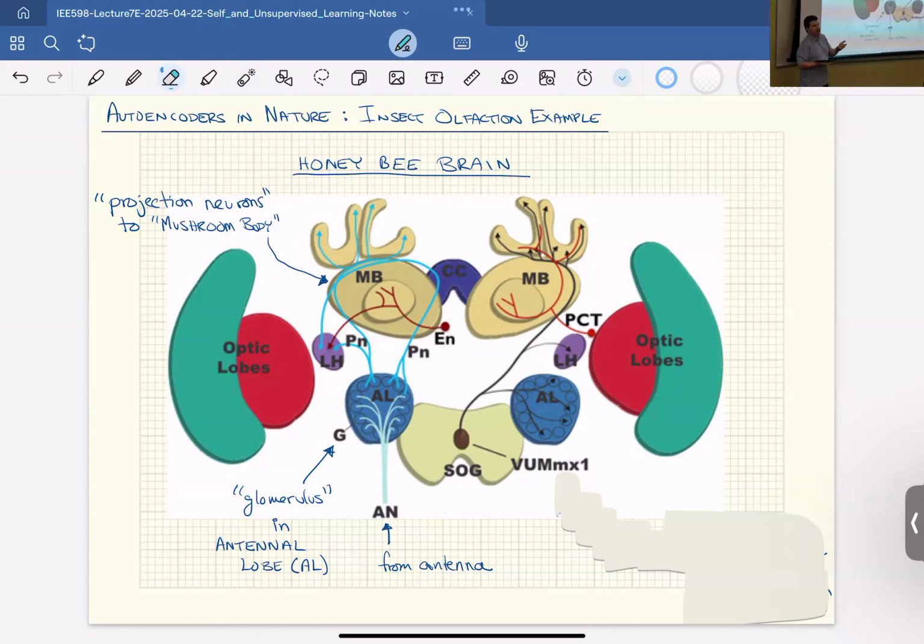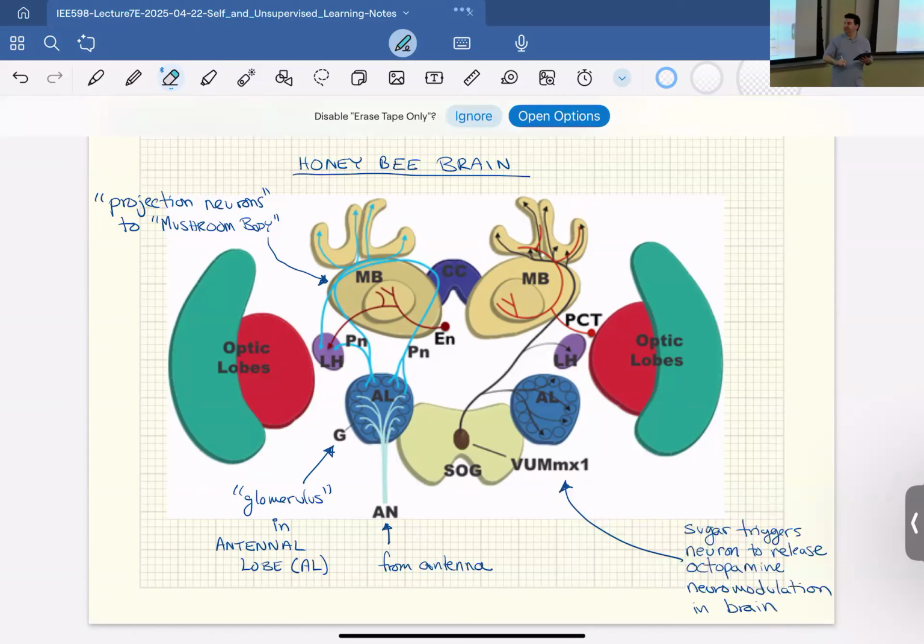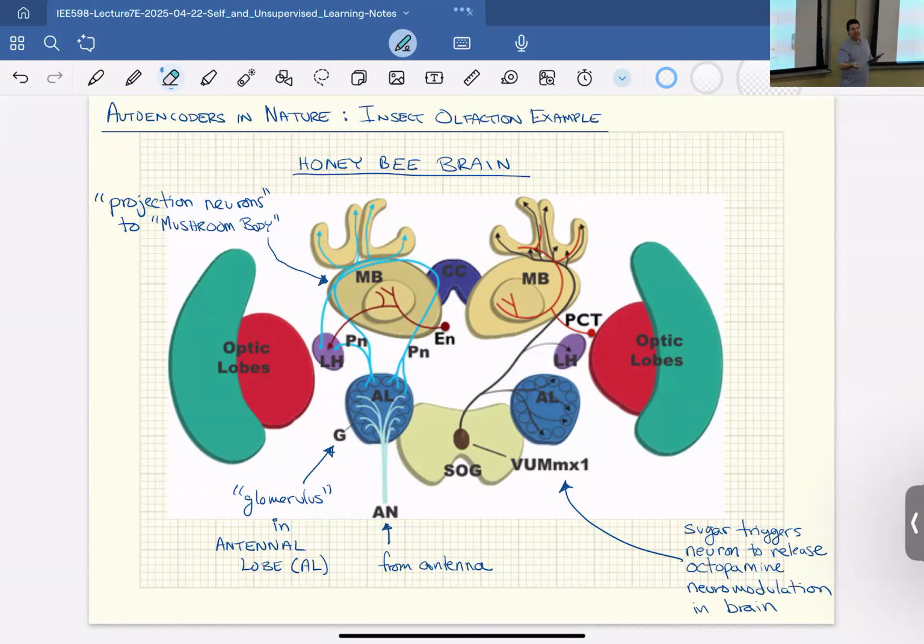And just for fun, because we're talking about learning, I talked about way back when we started this unit that one of the ways you learn is through neuromodulation, where when you get a reward, your brain gets flooded with a chemical that temporarily makes your synapses fire more or less readily, which makes it more likely for your short-term memories to get reinforced and then turned into long-term memories later. In the bee, that happens with this VUM neuron. You can touch sugar to even the antenna of a bee, and as that happens, this VUM neuron will flood a bunch of regions of the brain with this thing called octopamine, which is the invertebrate version of dopamine.